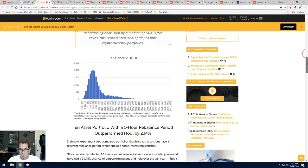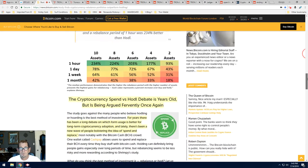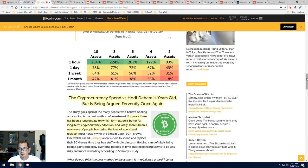Personally, I'm a fan of hodling, keeping my powder dry and safe. And if I'm missing some short-term gains at the expense of keeping my stuff safe, keeping it offline, not having the tax nightmare, not having to stress out about constantly being, all the different reporting and all that stuff that'll come along later, I'm okay with that.